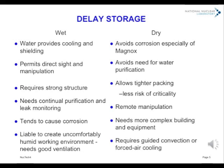Delay storage. This may be either in water-filled ponds or air-cooled vaults. In ponds, water both cools the fuel and shields operators from radiation. Fuel containers remain directly visible, simplifying any manipulation that may be needed. However, the weight of water demands a very robust and seismically qualified structure, especially if it is raised to allow direct monitoring for leaks. The water must be continually purified from algae and activated corrosion products to maintain visibility and shielding. The working atmosphere tends to be uncomfortably humid.